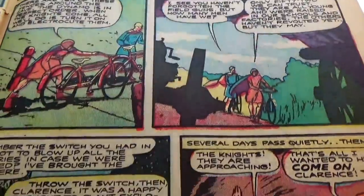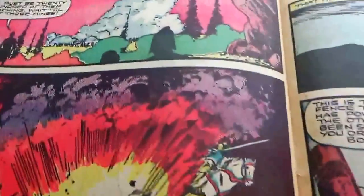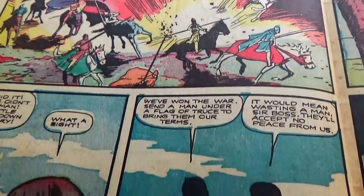Just a good view of some of the old comic books. This one must be pretty close to being 100 years old. Look at that.